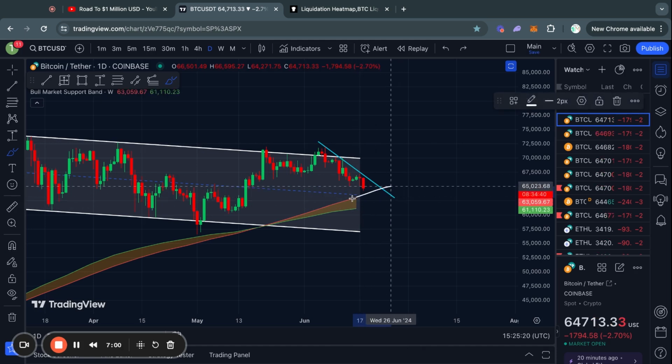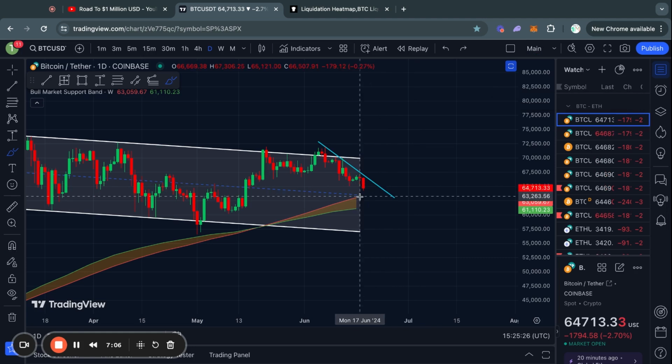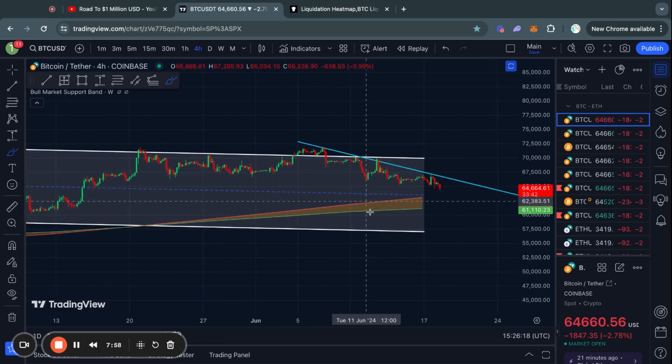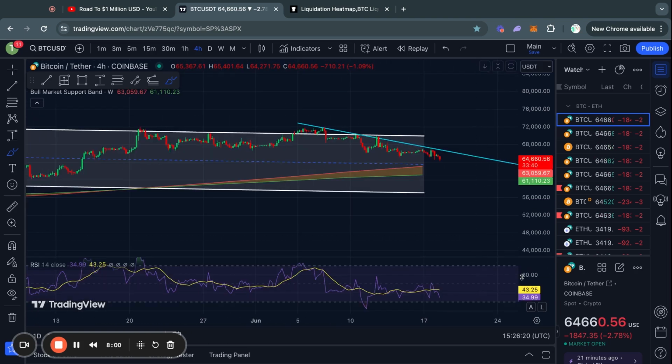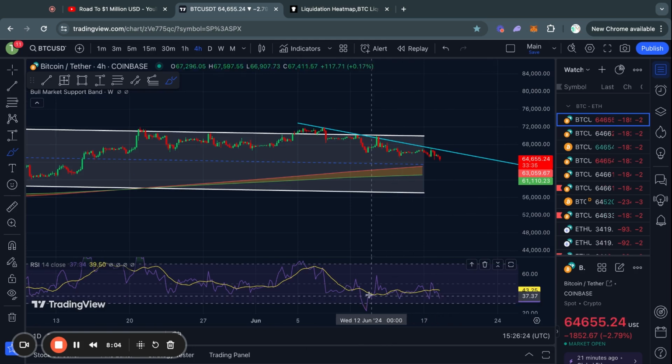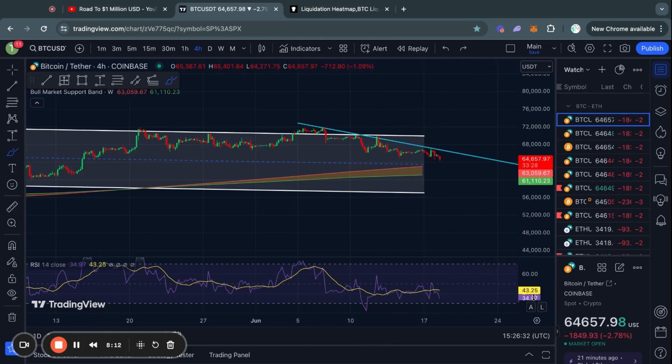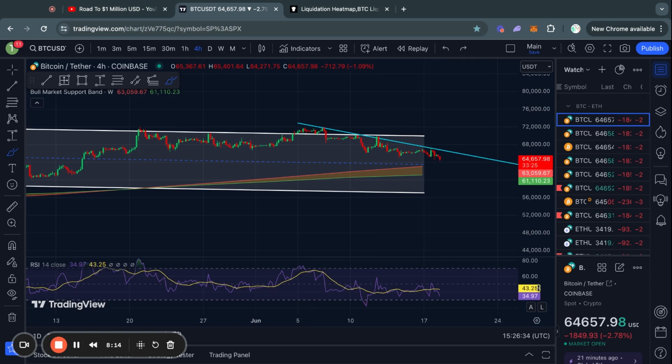Although, like I just said, the bull market support band is basically the last line for the bulls that they need to defend in order to actually continue trading to the upside. Now, one thing I do want to note is that on the 4-hour time frame here, so zooming in a little bit more to the short term, Bitcoin is now pretty close to reaching oversold territory. So currently it's at 43, and Bitcoin is in oversold territory whenever the RSI is below 30.